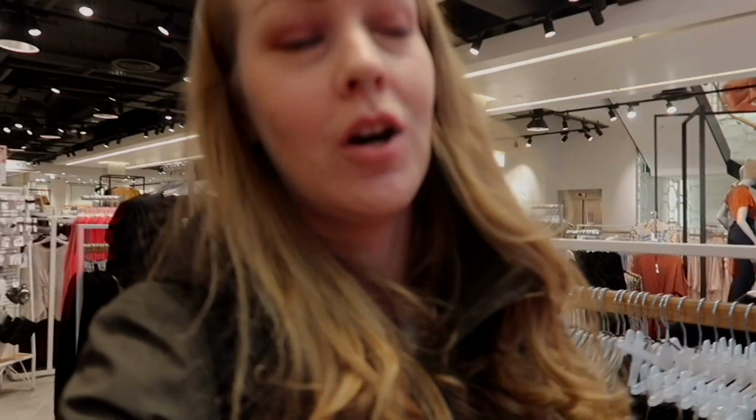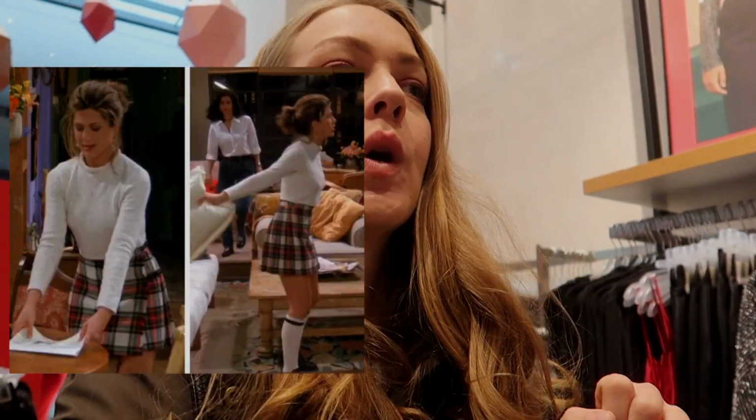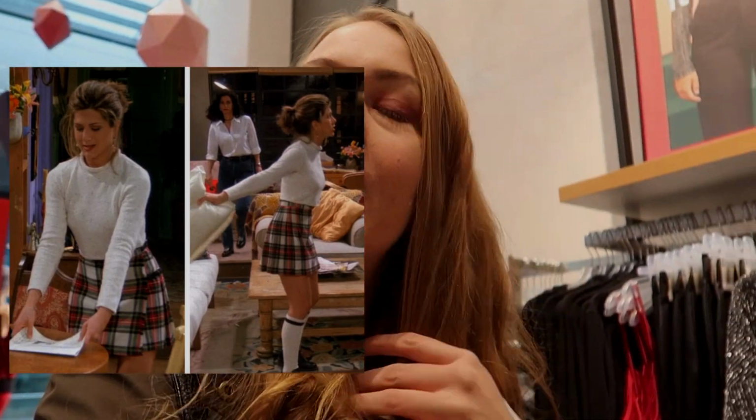Managed to find what I needed in another shop and it was also on discount, so that's really, really good. I was just gonna order it on Amazon, but I found it. And now I'm in a actually sweeter shop called Lindex, which is a clothes shop. And I bought this skirt that Rachel wore, you know, the check skirt, which has that white polo neck. So I'm gonna try and find a white polo neck, and that will be my outfit for Christmas.